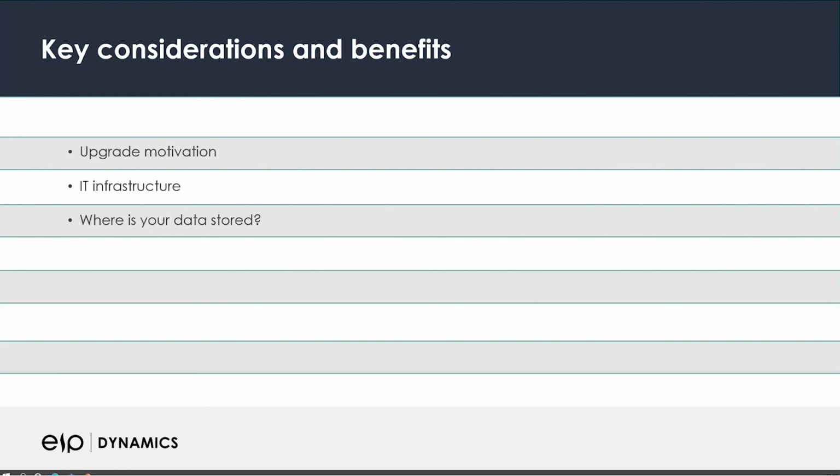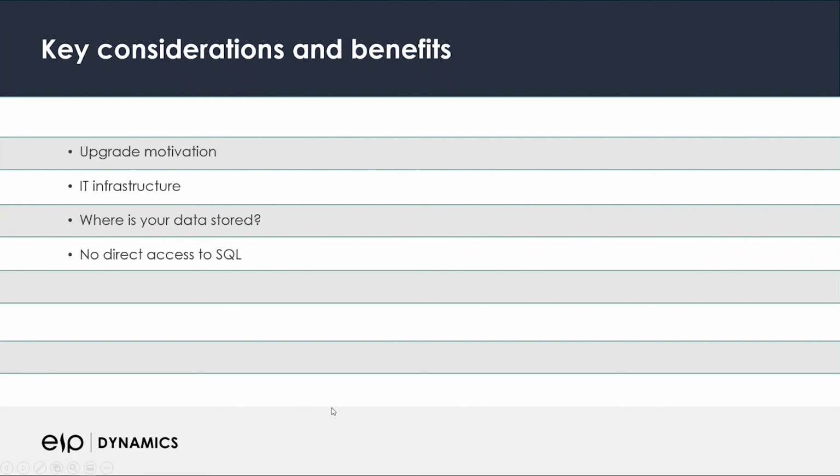Okay, another one. Yes, admittedly, with BC Online, you will have no direct access to SQL. So when your partner or your teams were used to running some SQL procedures, that will no longer be available. You will have only access through the application. There are mandatory upgrades twice a year. We have delved upon that already.